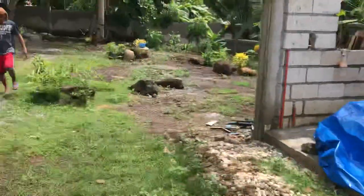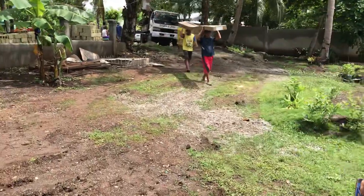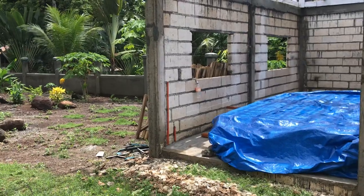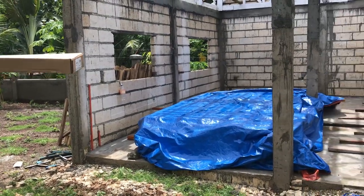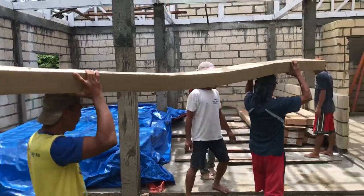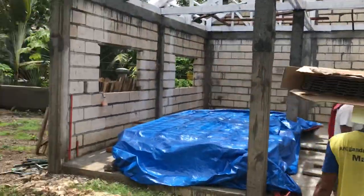But over here they have a problem with the birds. The birds flock, make holes up in the soffit, and make nests up in the soffit area. So hopefully this will not make that happen. We finally have our roof.